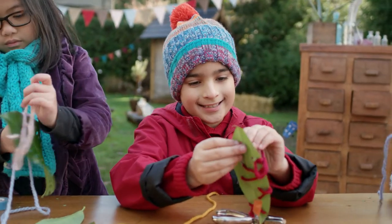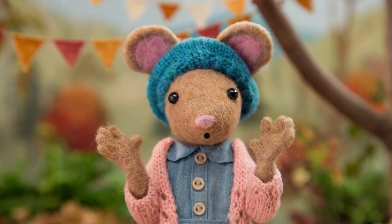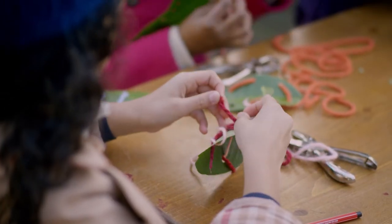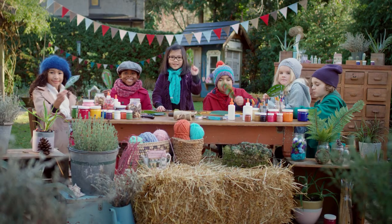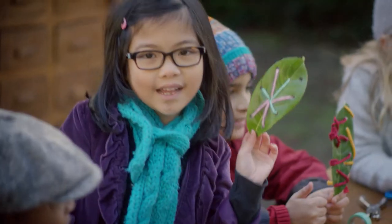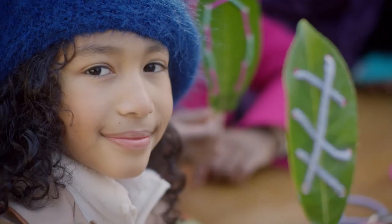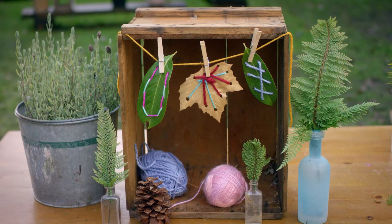Check out this interesting pattern. Wow, Gumboot Kids, I'm impressed. This is fun. Okay, Gumboot Kids, let's see what you made. Check it out. It looks like a spider web. Wow, you've really got the hang of sewing, Gumboot Kids.